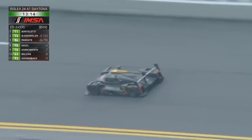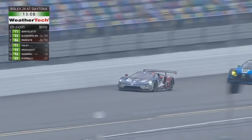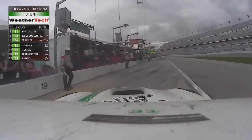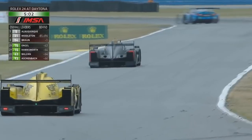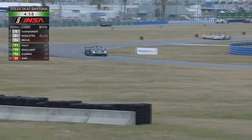So out of the bus stop, all the dice, no more. He's had a call in, and he rolls down the pit lane now. His team await. There's the board being waved. It's only fuel going in, no tyres. So the refueler goes on. We truly do see the genius in that calculation there from the Action Express team.